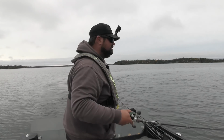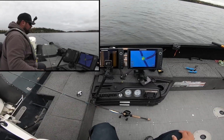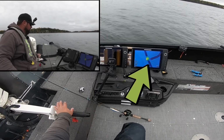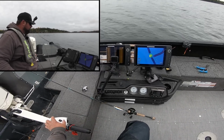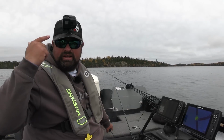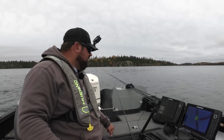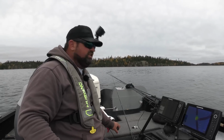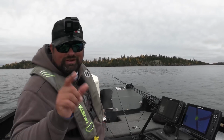I was driving over a little area here and it came from 100 to 33 feet and there's some marks down there. It's a good chance those are lake trout. So I'm gonna get this head camera going again and we're going to throw a jig down there. Probably even a jigging raft, which surprisingly works good for lake trout too.